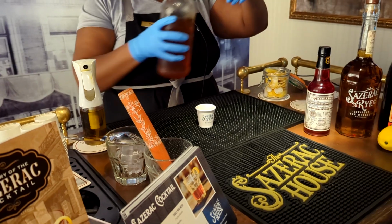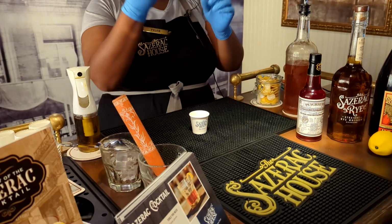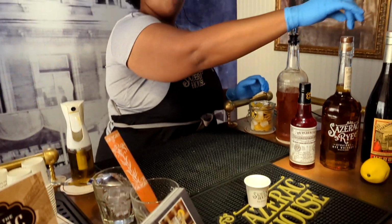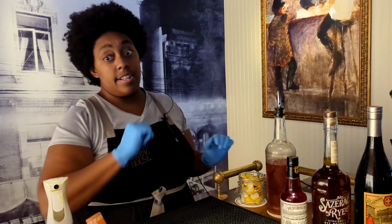So it's these two and some sugar. Last, you get a little lemon disc for the aromatics. Now, just so y'all know, 100 proof, 90 proof, 70 proof is in glass. So take your time sipping on it.